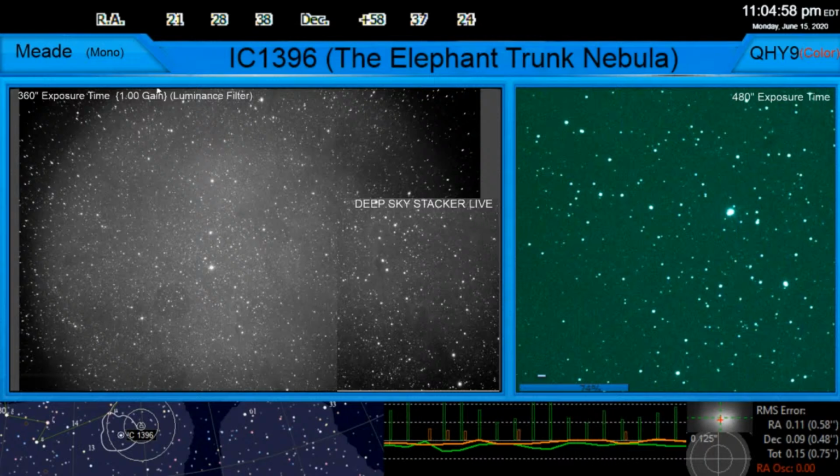Yeah, the Elephant Trunk Nebula. It's so cool. I got this object back in 2016, so about 4 years ago, which was really awesome. And I got that with the Orion G3, and that turned out really well.